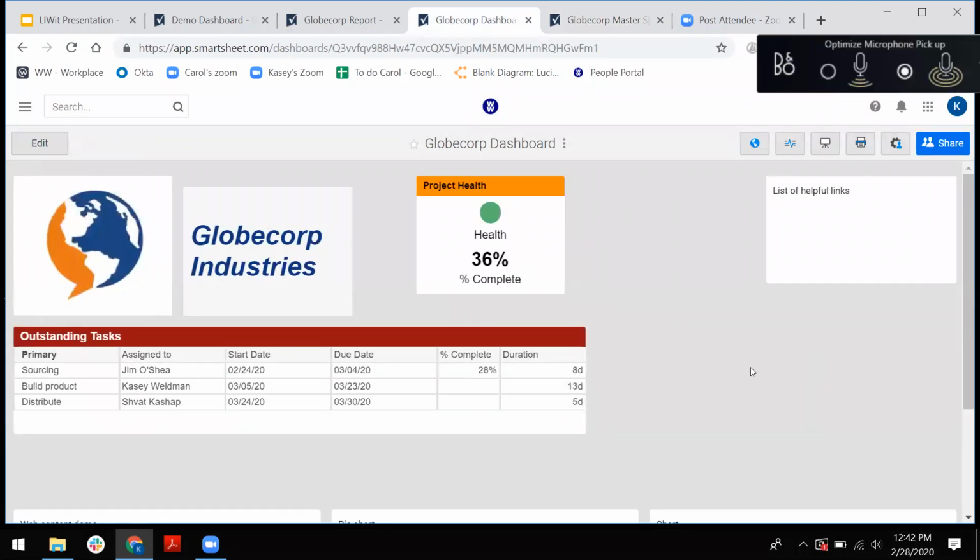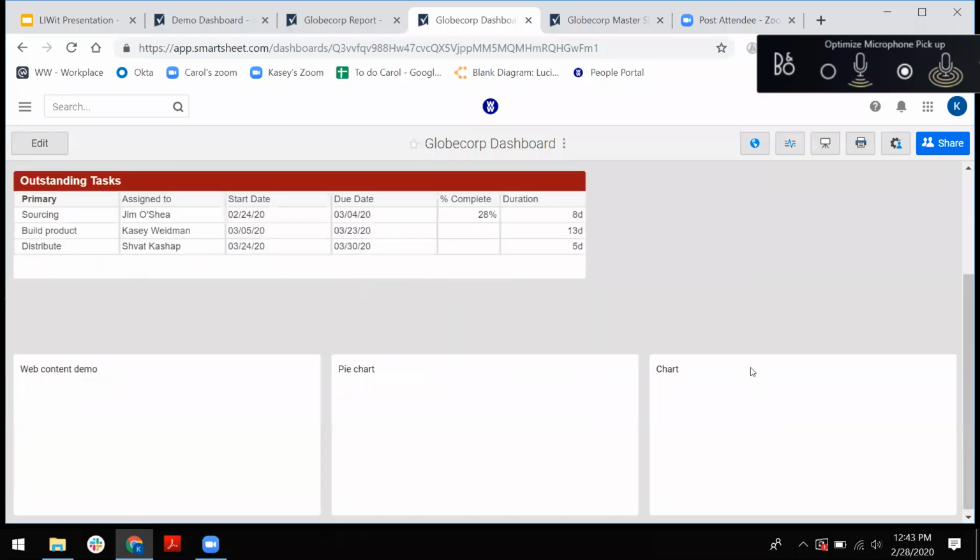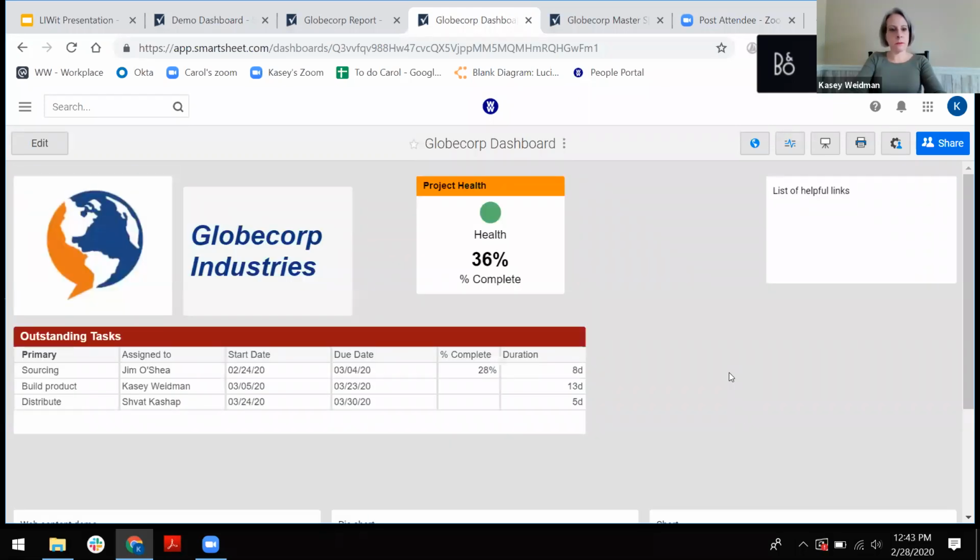Quick question. This dashboard, once you create it, and as you update the sheets, it's automatically updated, so it's a live dynamic document. Absolutely. Yep. It is live.